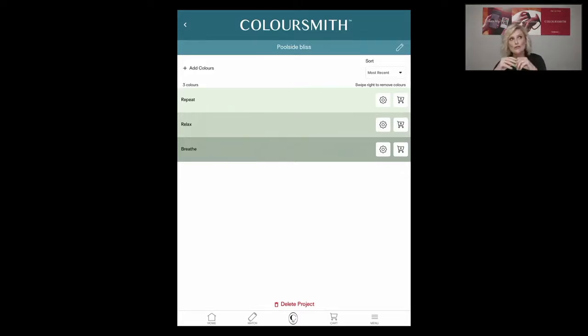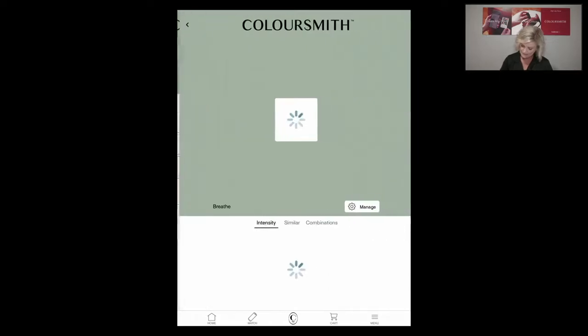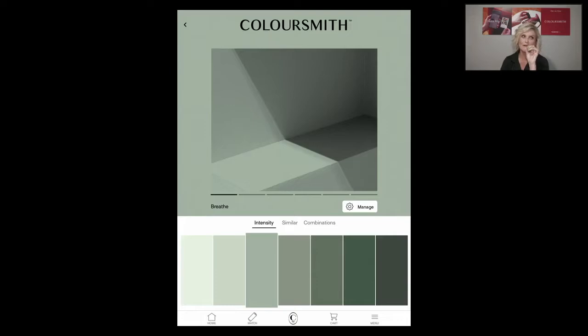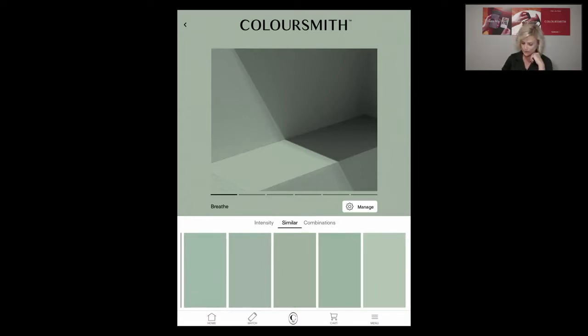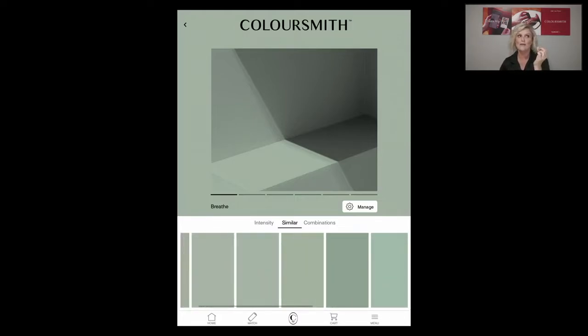So now I want to show you something else that you can do. For example, let's open up Breathe. Okay, so you can now hit explore colors. If you create the color and then you think, you know what, I really like this, but it's not quite what I had imagined, you can go into similar here and scroll along, and you can see down the bottom as I'm moving along there are other colors that are very similar to the color that you have created. So you can keep scrolling.